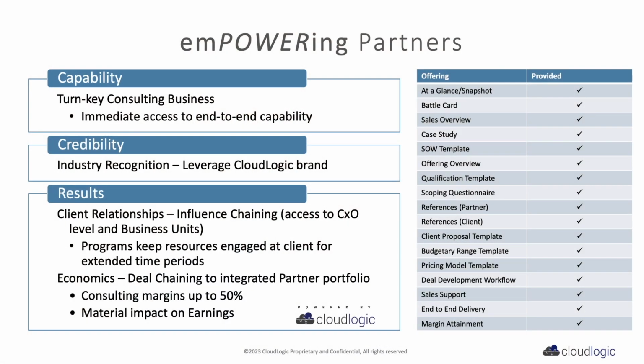Traditionally, to stand up a net new practice or to expand into a new area of business, that can take anywhere from 12 to 24 months. It requires initial upfront investment. It requires the ability to get talent and resources, and usually it involves a couple of failed projects in order to be able to navigate what does and ultimately does not work.